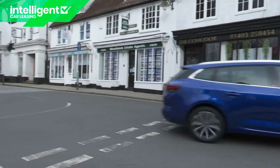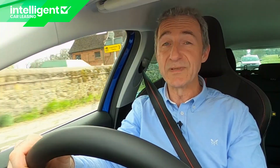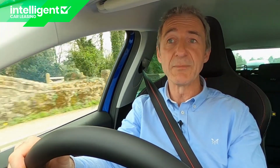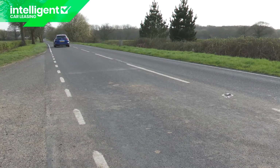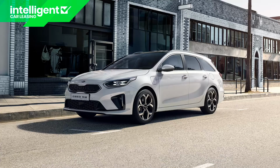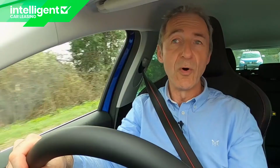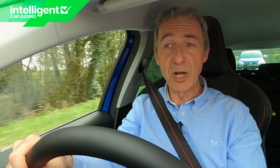You'll need some class perspective on that. The Mini Countryman PHEV manages up to 156.9 mpg and up to 39 grams per kilometre and a driving range of up to 31.7 miles. And the three main Kia alternatives, the PHEV versions of the Niro, the Ceed Sportswagen and the XCeed crossover, all manage up to 201.8 mpg, up to 31 grams per kilometre and a driving range of up to 36 miles.